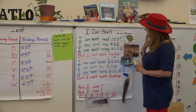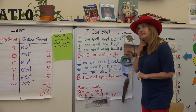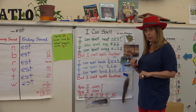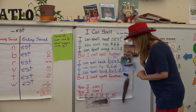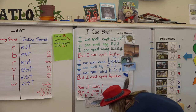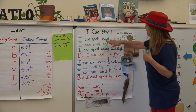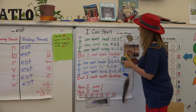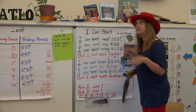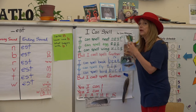Hey, let's take a look at what some of these words start with. Let's listen for their beginning sound. That means the very first sound that you hear. So we're really going to have to use our ears and think about what we're hearing. Let's look at this first word, nest. And I'm going to highlight what we hear first. Say it with me. Nest. I'm going to slow it down.